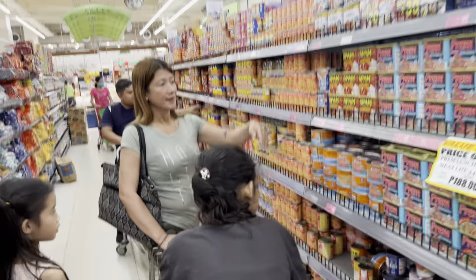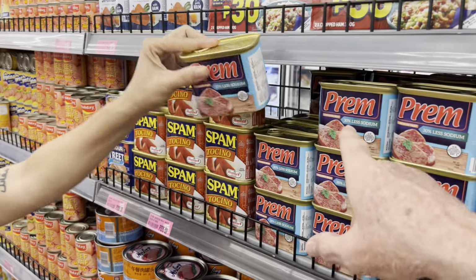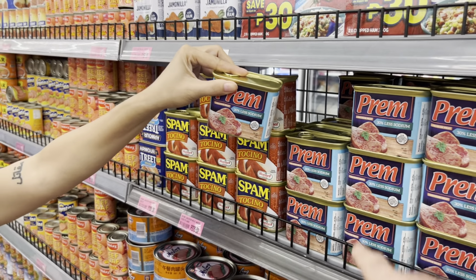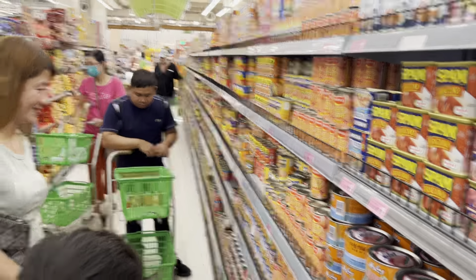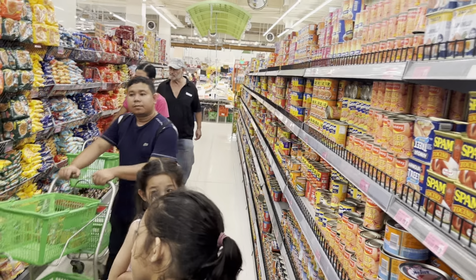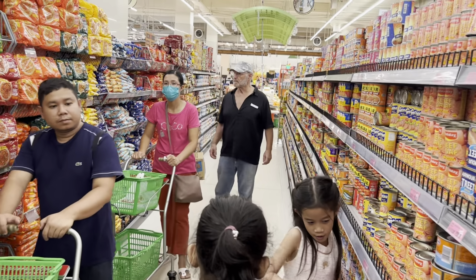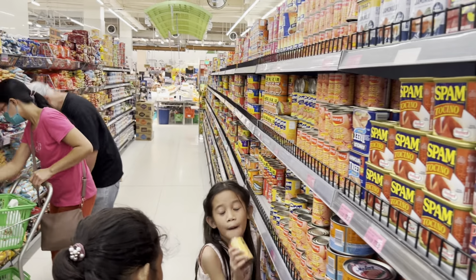This is like a luxury in the Philippines, right? I use that for fish bait. I cut up spam for fish bait, for catfish. Catfish. You use that? Yeah, I use that for bait.